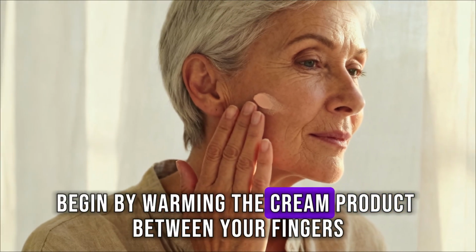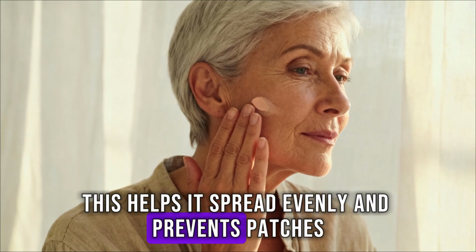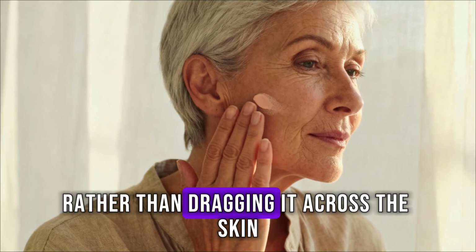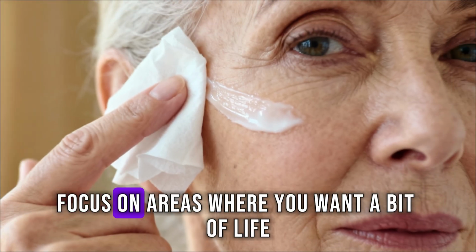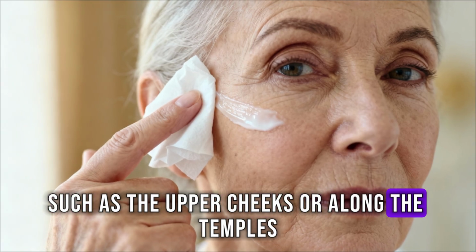Begin by warming the cream product between your fingers. This helps it spread evenly and prevents patches. Apply it with light tapping motions rather than dragging it across the skin. Focus on areas where you want a bit of life, such as the upper cheeks or along the temples.